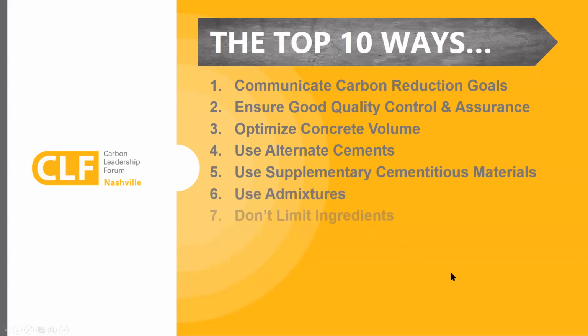Next, we want to look at admixtures. Another simple solution is permitting all admixtures that meet an ASTM standard, listing them in your concrete specification, and making sure that you also list those that potentially don't meet a standard. This would be considered part of your proper submittals and the technical backup for your project. So being able to limit those that don't meet a standard, but opening it up so that all that can meet the standard can be reviewed through the submittal process, is another way that you can reduce your embodied carbons.